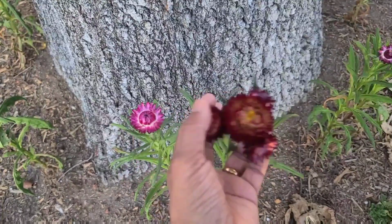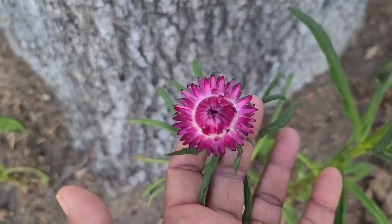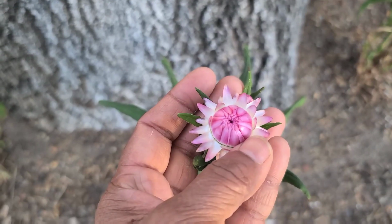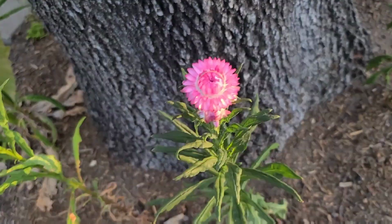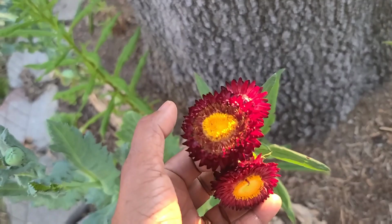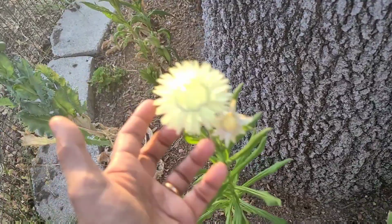Okay, so these are the other straw flowers that I wanted to show you. Look how gorgeous that is. Oh. Got many different colors. So kind of a pale pink. Another pink. This one's kind of a maroon. This one's a kind of a deep rusty red. So pretty. This one's yellow. And this one's cream.